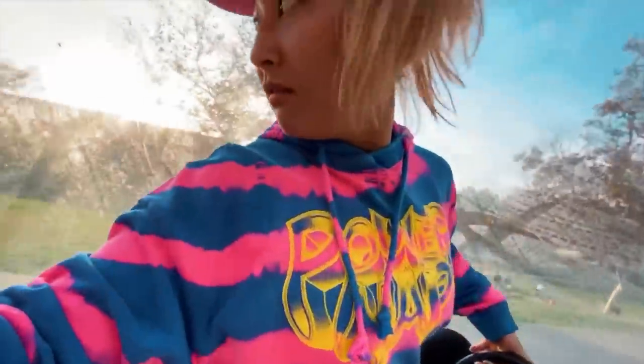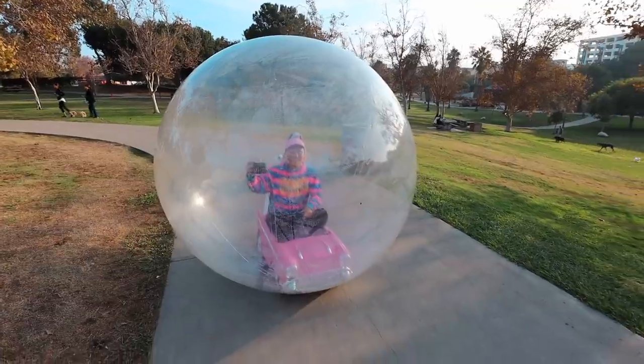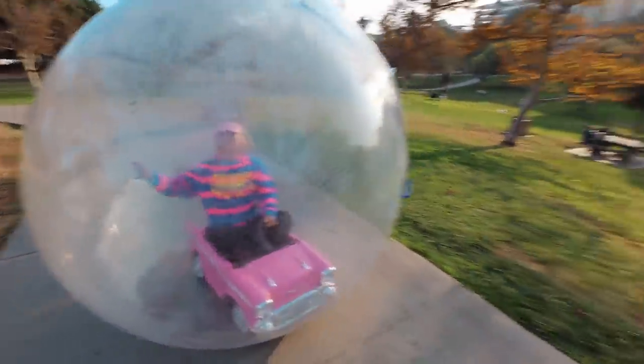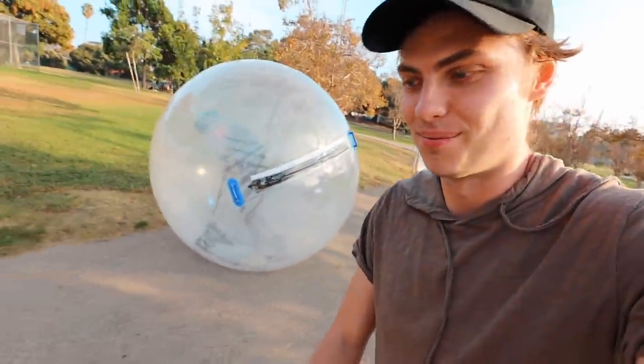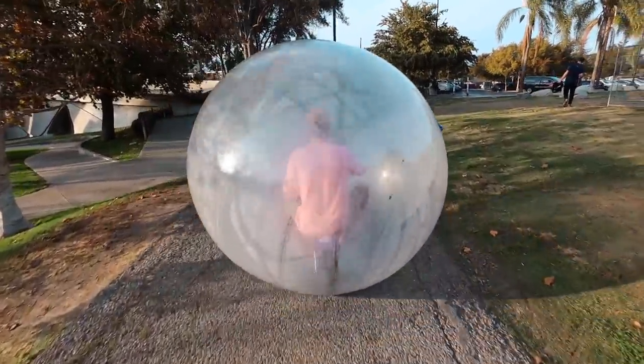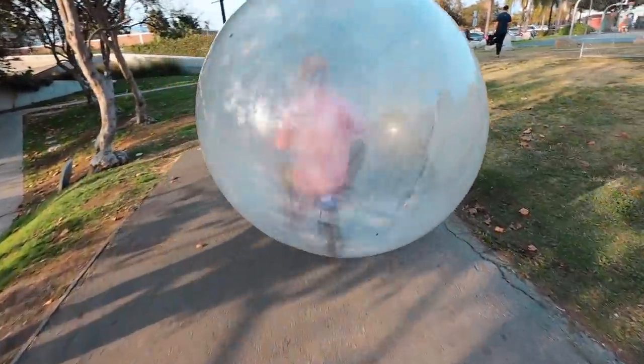Oh! What was that? You're good. I don't know what that was. I think you're good though. I didn't pop. We've literally never done anything like this going through the park. Everyone is just staring at them. We got bubble balls rolling all over. That bubble ball looks like it's struggling, Ryan. Oh man, look at that thing.